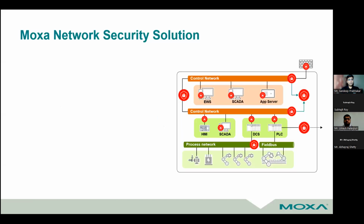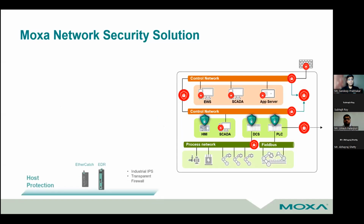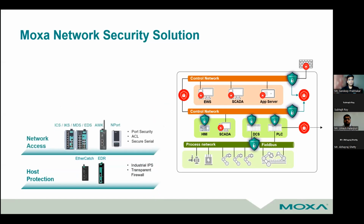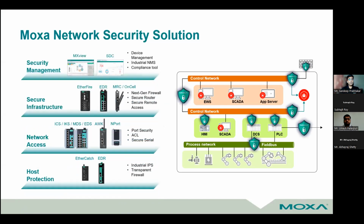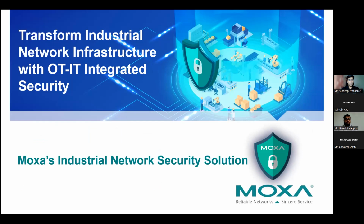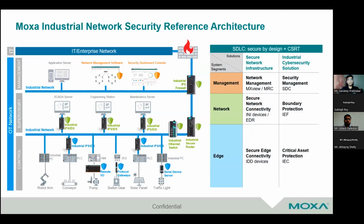Now, what's the solution that we have? At every part, whether it's host protection, network access, secure infrastructure, or at the security management level, Moxa can provide a solution. Now, let's go a little deeper into this and look at the solution which is available from Moxa. Let's talk about the industrial network security solution that we have, which transforms the industrial network infrastructure with IT/OT integrated network security, right?